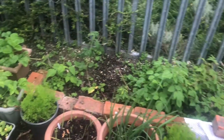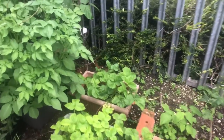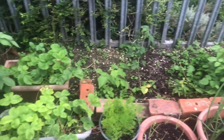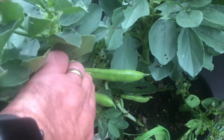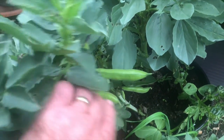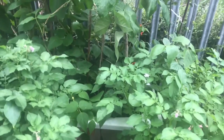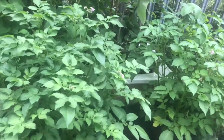But then just looking along at what the neighbours have got, they've got a fantastic array of stuff and some good ideas that I'm going to adopt myself. Strawberries are just coming along. Look at these though. Look at those. I guess they're beans or peas. Anyway, whichever, they are fantastic. Really brilliant. And I can say what I like because the neighbours are not here today. I'll be having those for tea.